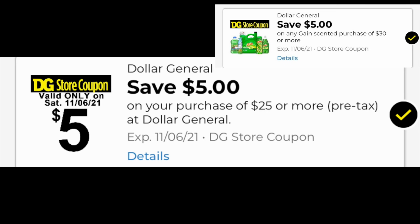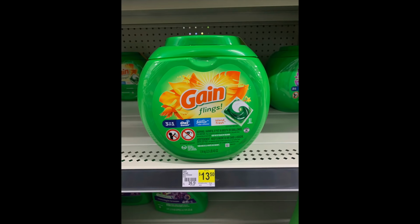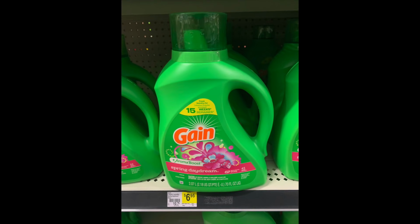Okay, so the first deal that we're going to do is with digital coupons. So we need our 2 best friends loaded, which include the $5 off of $25 and the $5 off of $30. You need both of these coupons loaded. We're going to grab one of these guys for $13.50. Make sure to scan because sometimes certain scents do not attach with the digital coupons, so just to note that. We're also going to grab one of these jugs for $6.95. Again, can't stress it enough, whatever flavors or scents you're grabbing, please scan to ensure that the digital coupons are attaching.